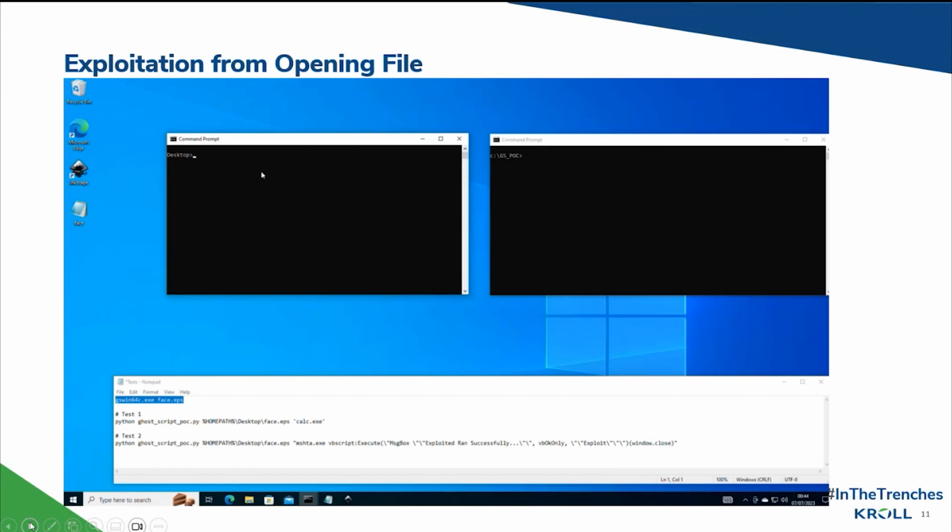In this video, we see two tests. One, we are opening a malicious file with GhostScript itself via the command line. And two, we change the code that gets executed from a simple executable to running a Visual Basic script that is then executed when the file is imported into Inkscape.